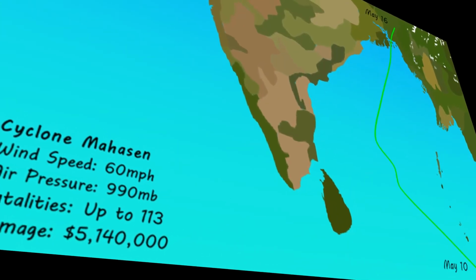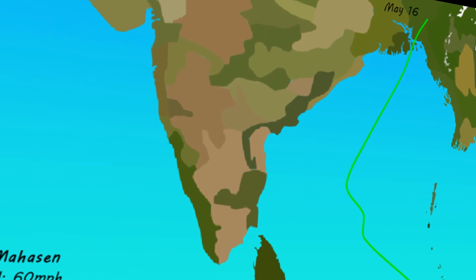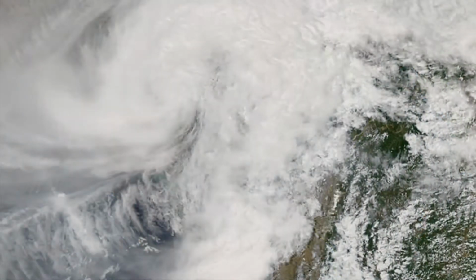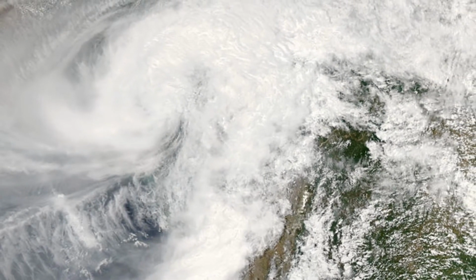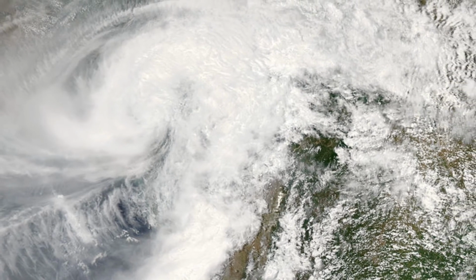Our year's 20th storm, Cyclone Mahassa, formed not too far from Indonesia and moved through the Bay of Bengal, eventually making landfall in Bangladesh on May the 15th. The storm peaked with winds of 60 miles per hour and an air pressure of 990 millibars. It caused up to 113 fatalities and over $5 million in damages.